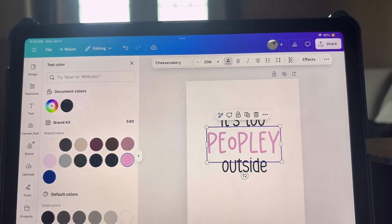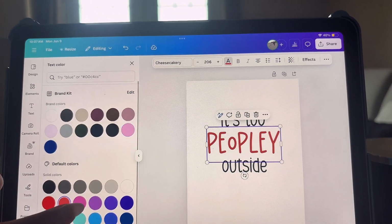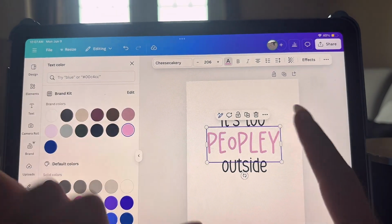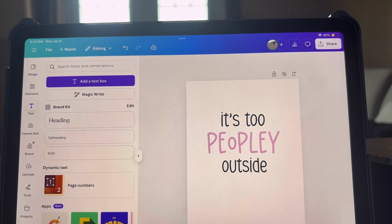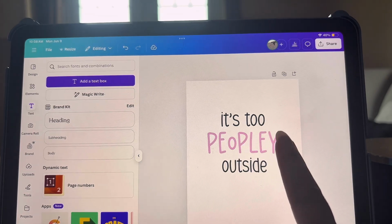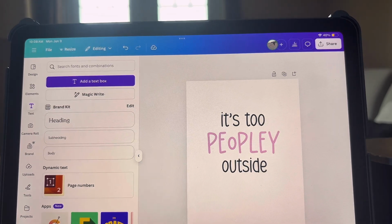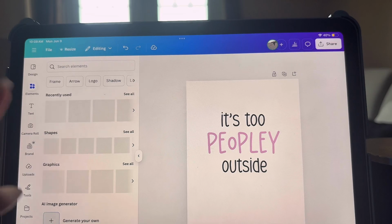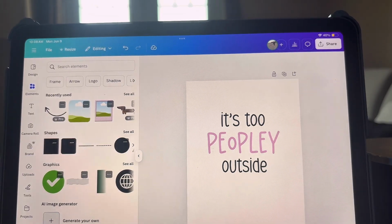So I might go with a pink. I might go with a red. I'm not too sure yet, but I love a pink. So I think I'm going to do that for the design. You can also make it different colors, the different letters, which is also cute. And that is simple. It's all you need to put. You can add little elements if you want here and just search up ones that you like, but I'm going to leave it as simple as that.